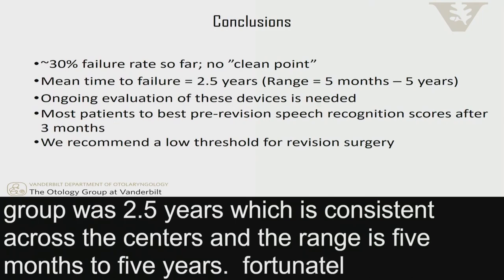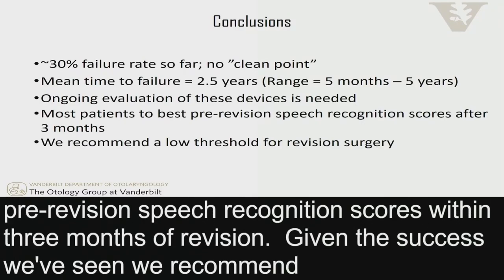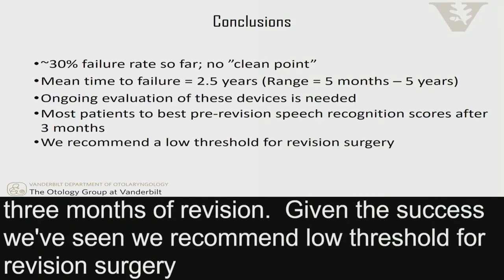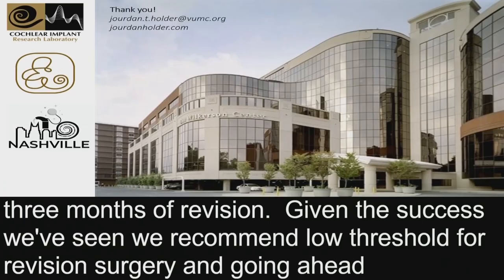Given the success we've seen, we recommend a low threshold for revision surgeries, and just going ahead and completing the revisions as quickly as possible. Thank you.